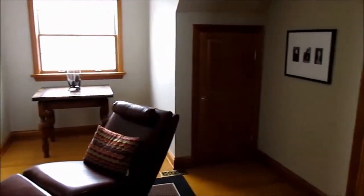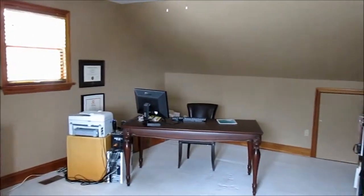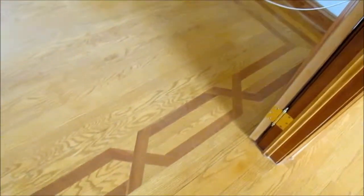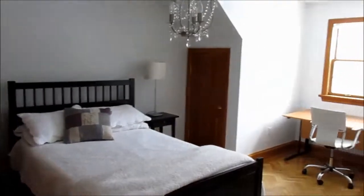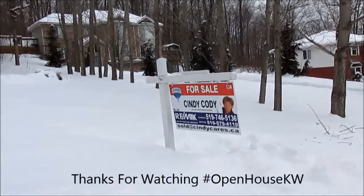It's just lovely. Wow, and a nice big room upstairs. Could be two offices, or someone could put it as a really large extra bedroom. And again, the wood floors are right throughout this whole upper floor as well. Bedrooms are all unique and really good space to them. Another good one.